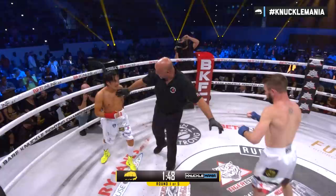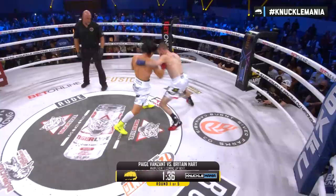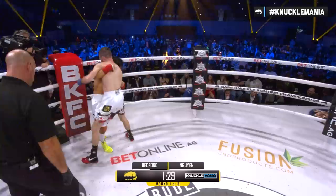Right back to it. Jab to the body. Bedford, hands low, stepping in, left hand, right back to the inside. And you can just tell he's a physically stronger fighter, the way he clinches up and pushes that straight backwards. Bedford snatching the underhook. Come on, ready? Hands up. Knuckle up.